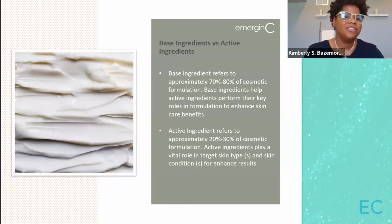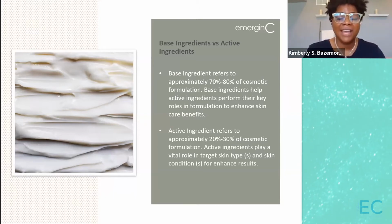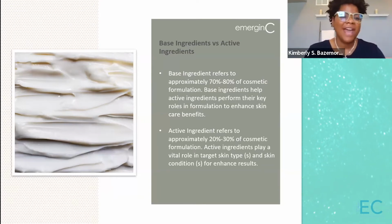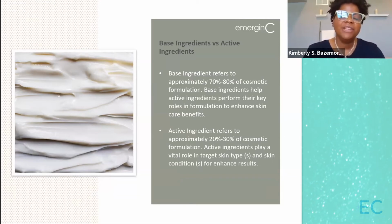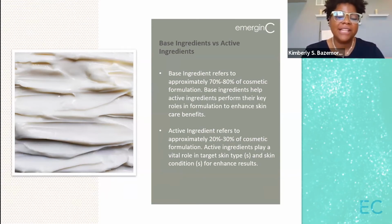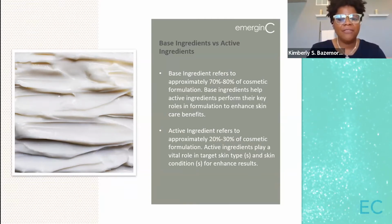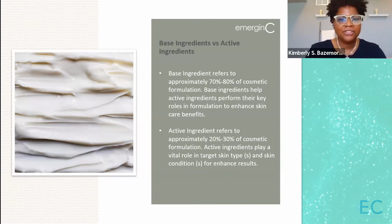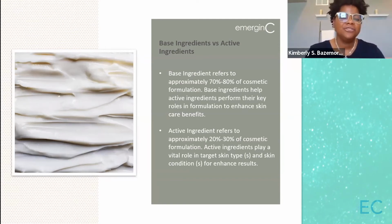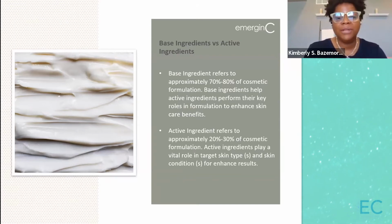If you know ingredients and you see a full ingredient listing of EmerginC, you can see the care and the sophistication of science in how the ingredients are paired in that product to deliver the results it needs, because everyone can have a peptide, everyone can have vitamin C. What's unique with us is that not only do we have those active ingredients, but our base ingredients help to enhance the performance. Active ingredients are usually about 20 to 30% of a formulation because they are so highly concentrated, and clinical trials and studies may have shown differences with 2% or 3% of an active ingredient, and that's what you need for sustainability and to work with a formulation.